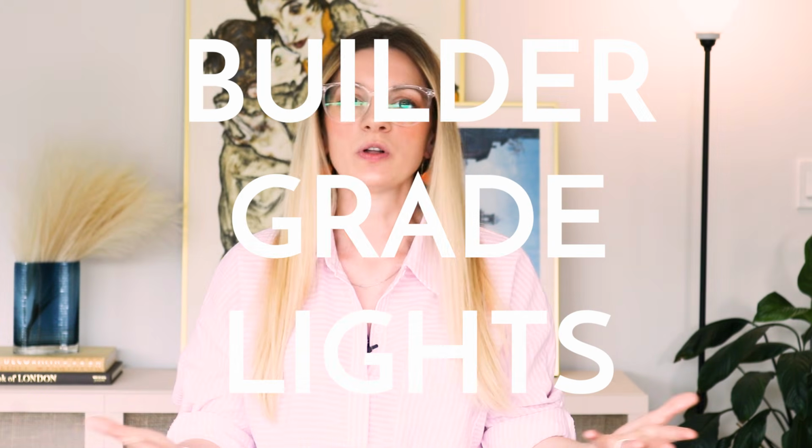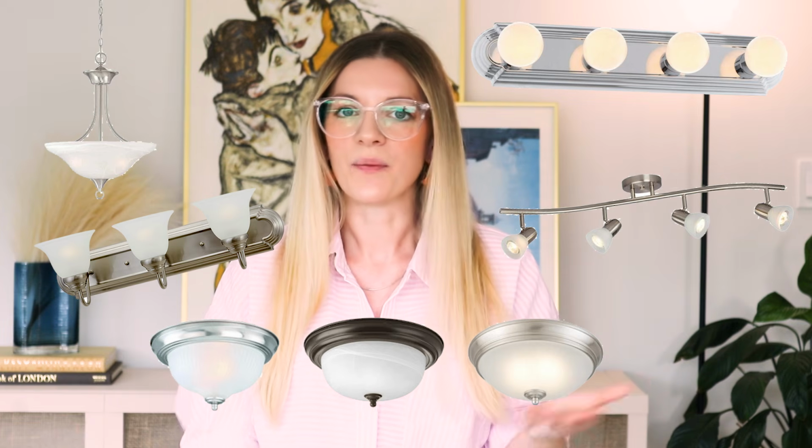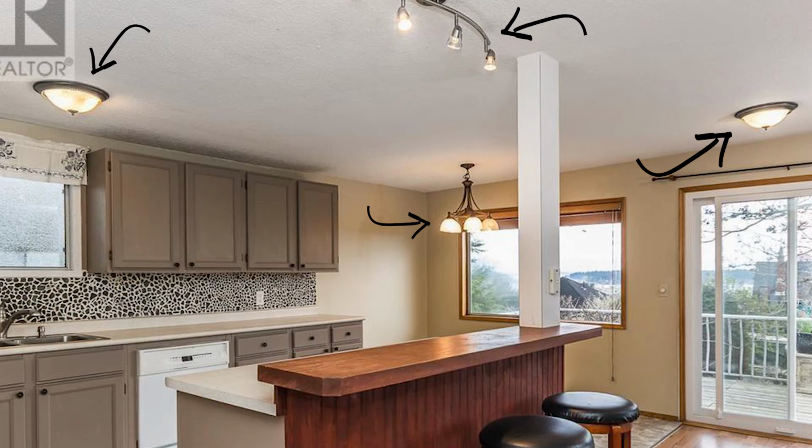Okay, while we're on the topic of lighting, now I want to talk about builder grade lights. So builder grade lights are, I'll put a few up on the screen here so you can see what I'm talking about. I'm sure you have one in your home, I do. We all do. And it's because they're cheap, right? They're cheap to install, they're cheap to put in, and they look cheap. So when a homeowner has all builder grade lights in their home, it kind of gives the message that the homeowner just couldn't really be bothered to spend that extra little time improving their light fixtures in their home.